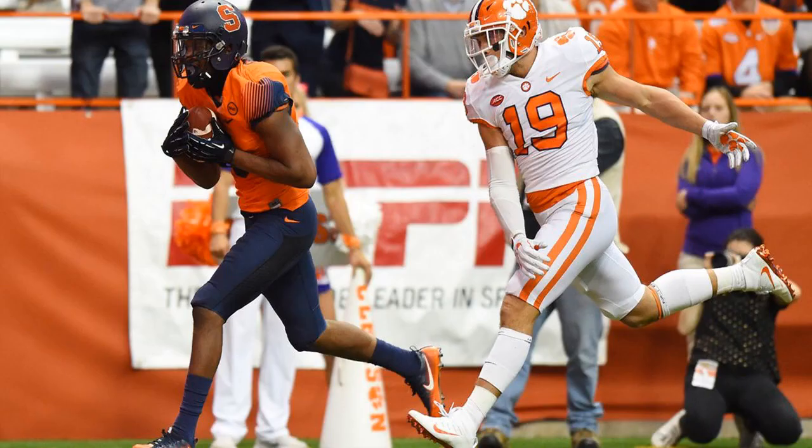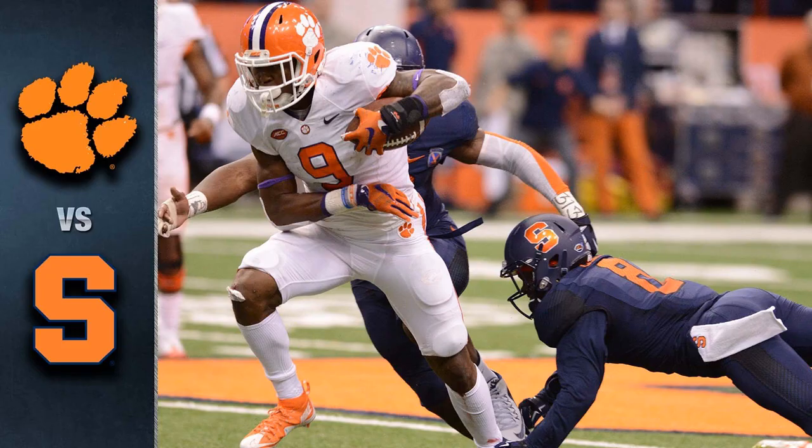Renfrow made one of the sweetest catches I have seen in a long time. A sack by an unblocked lineman dug them into a hole and the Tigers settled for a field goal. The score was tied 17-17.